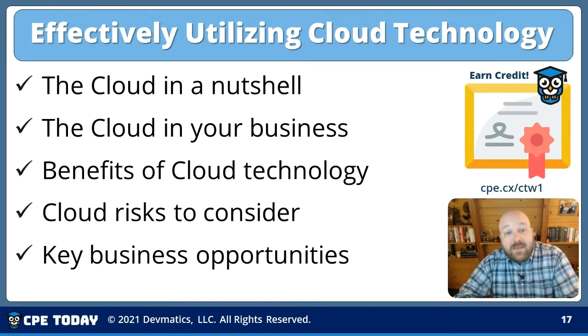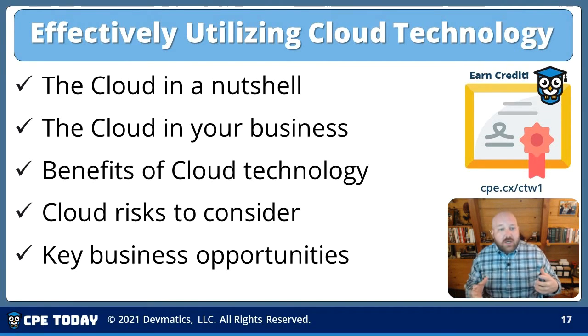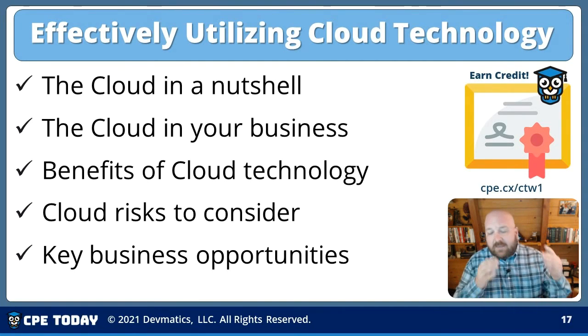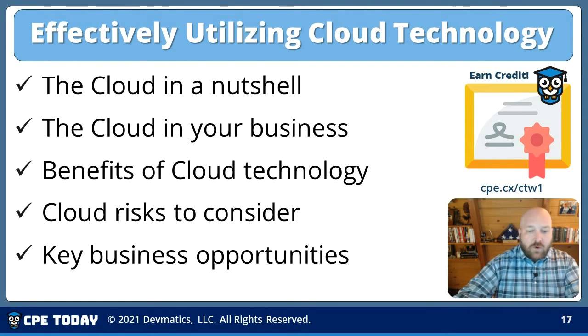All right, so in this section, we're going to talk about what the cloud is in a nutshell, the cloud inside your business, some of the benefits and risks with respect to what this technology looks like, and some of the major key business opportunities for what this could be for your organization.